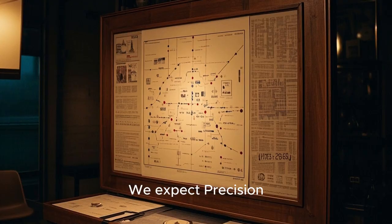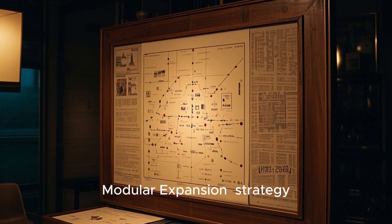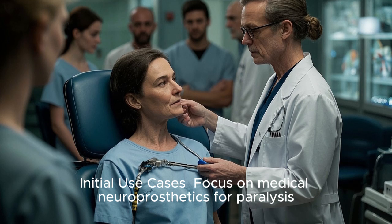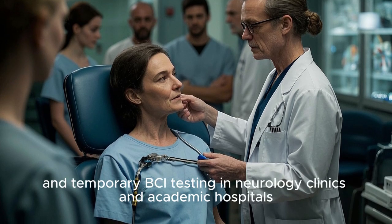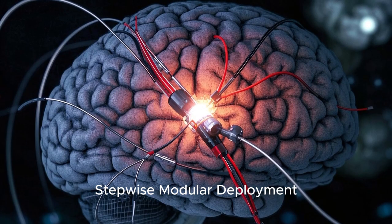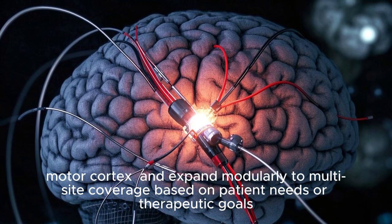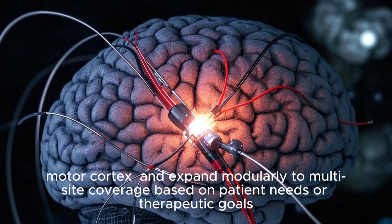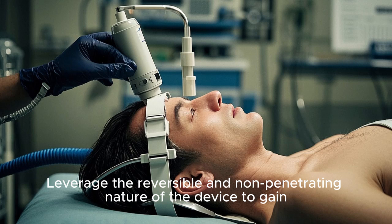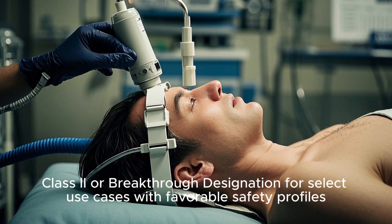Predicted market strategy. We expect Precision Neuroscience to adopt a regulatory ramp plus modular expansion strategy. Key elements likely include initial use cases, focusing on medical neuroprosthetics for paralysis, stroke recovery, and temporary BCI testing in neurology clinics and academic hospitals. Stepwise modular deployment. Begin with single-region implants, for example, motor cortex, and expand modularly to multi-site coverage based on patient needs or therapeutic goals. Leverage the reversible and non-penetrating nature of the device to gain Class II or breakthrough designation for select use cases with favorable safety profiles.